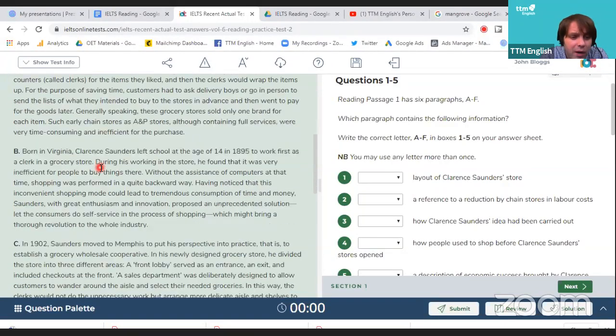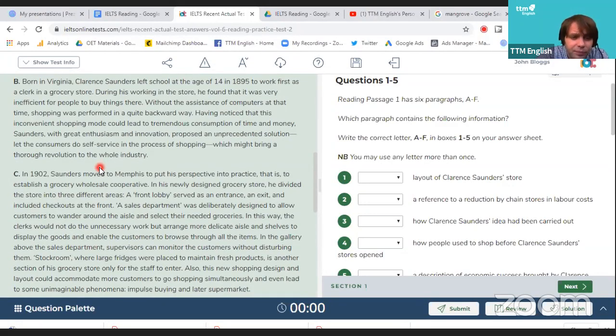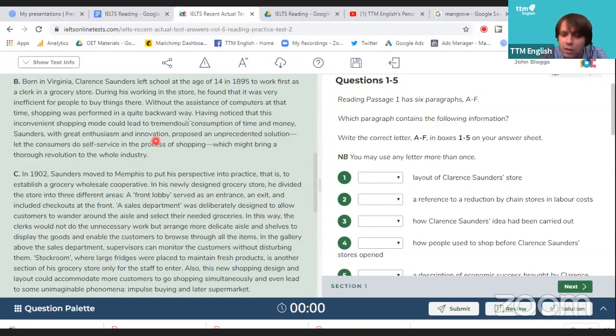I'm going to give you some more paragraphs now. You can look in here. Can anyone see a good synonym? Oh, I can see the synonym. A newly designed. Yeah, well done. So we've gone from layout to newly designed. So it's helped us, right? Excellent. And then obviously we read this part of the text.